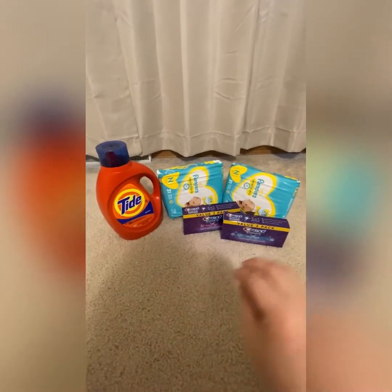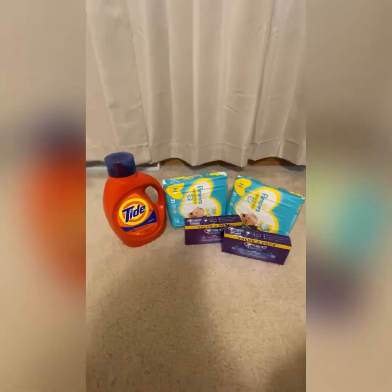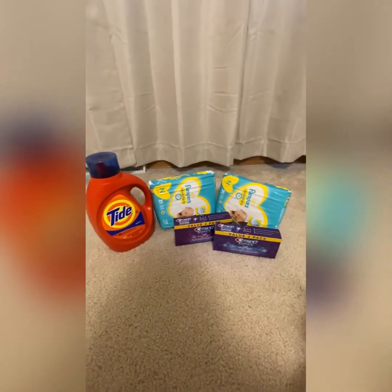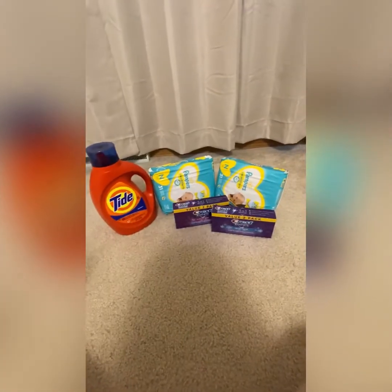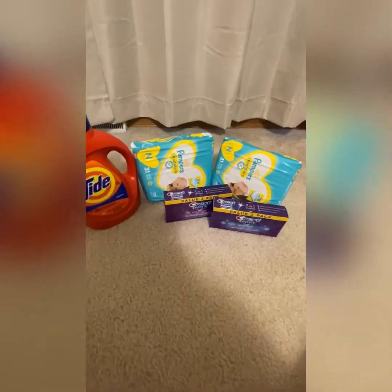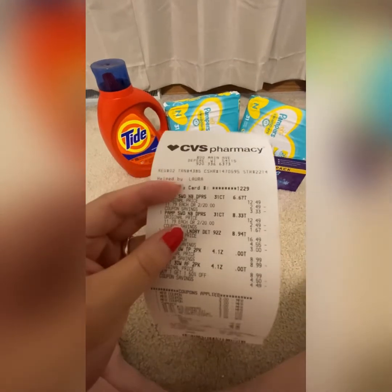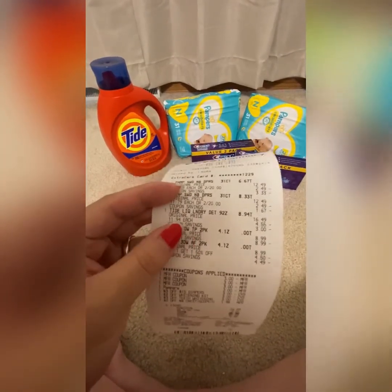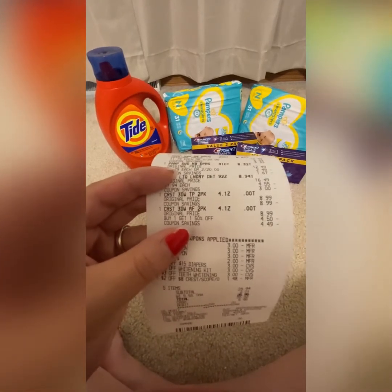I know this isn't a big transaction, but it is still worth it. So we'll get to the breakdown of it. I'll show you the receipt and everything. So you see the 2 Pampers that I did for the 2 for $20. I did the Tide for the $11.94, and then you have the 2 Crest buy one get one half off.